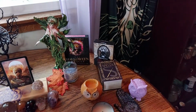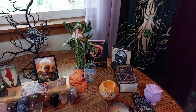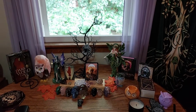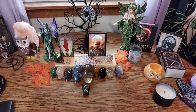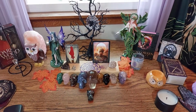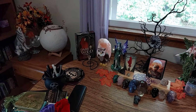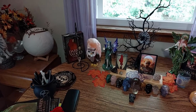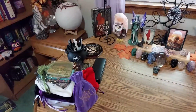I'm currently working with the Season of the Witch Samhain Oracle and the Halloween Oracle. Back there is my Halloween tree, and you can see my daily pulls in front of it and my little Scully tribe with some fake fall leaves surrounding. And I'm also working with the Darkwood Tarot. I do want to pull out the Modern Spellcasters Tarot too, because that's a really nice fall deck as well.